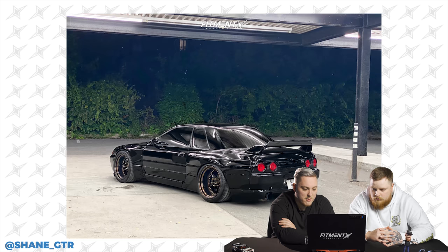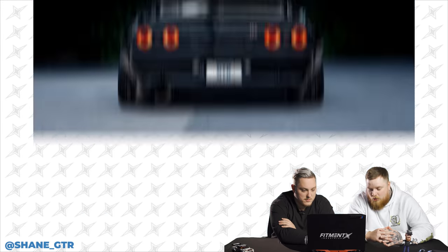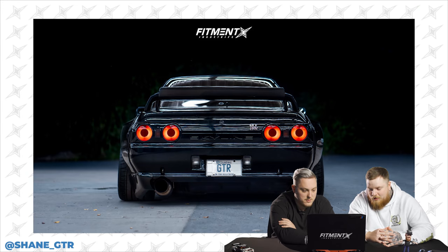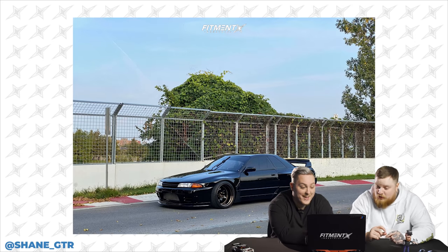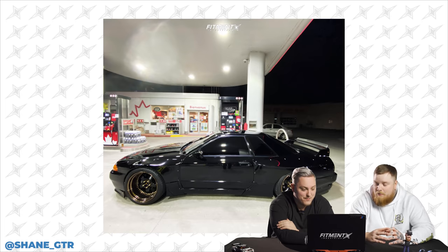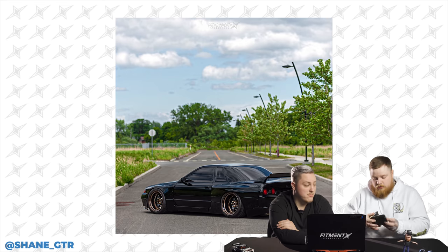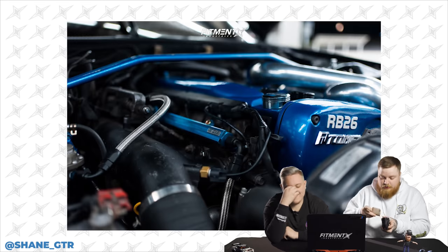There's a lot of stuff going on here, man. We'll show all the details because there's too many to read. Let's start digging into this. Oh my God. Oh baby. RB26. Dude, the wheels look insane. The lip, you put a $100 bill on that lip and it looks tiny. You know what we should do? We should do the Korean dollar test on this one.